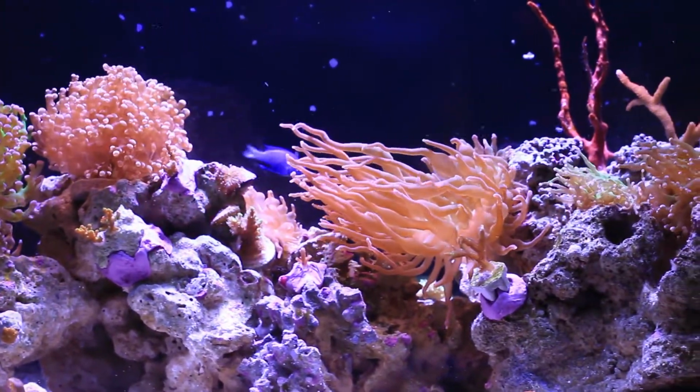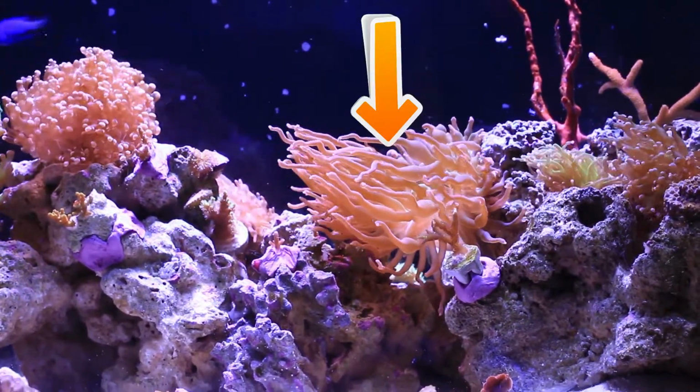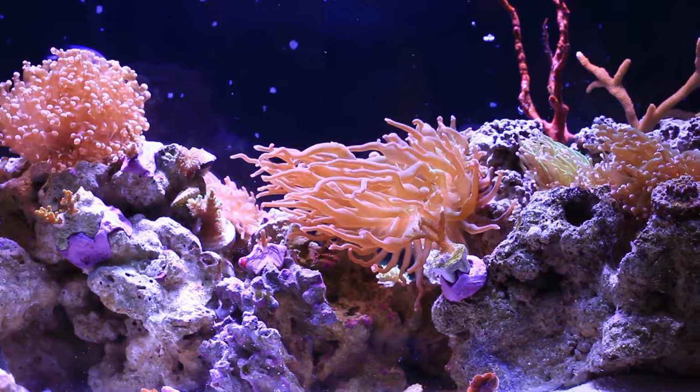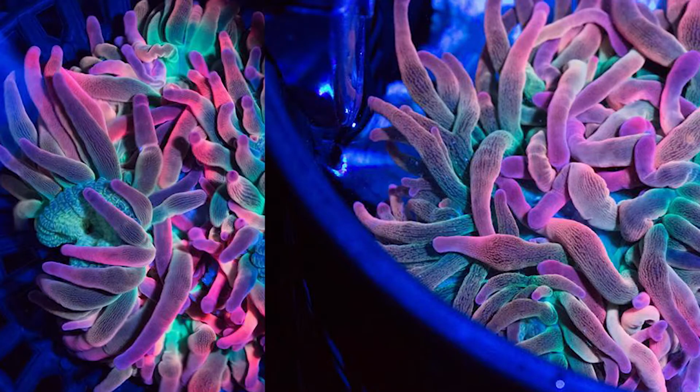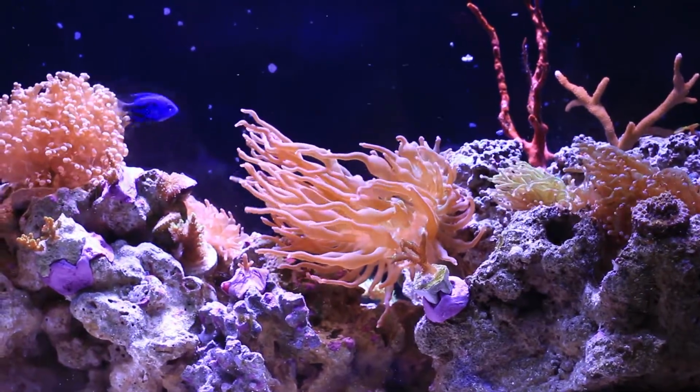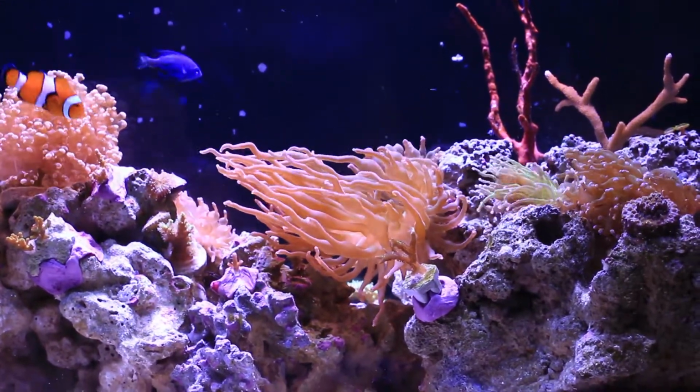Yeah, these anemones, I want to say they're just rainbow anemones, but they look like Colorado sunburst or speckled sunburst or something like that. I actually got 2 of them in there. There's one in the back. That's his spot.